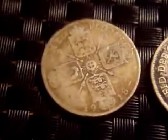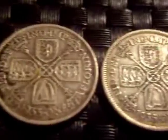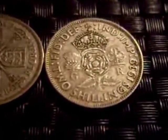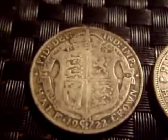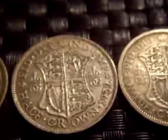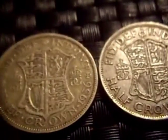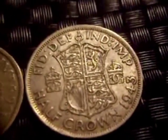So I got a 1918 95% silver florin, a 1933 florin, these are all 50%, a 1935 florin, a really nice condition 1939 florin, 1922, these are all 50% silver, half crown, a really nice condition 1929, a very uncirculated 1932, 1936, and a mint condition 1943.